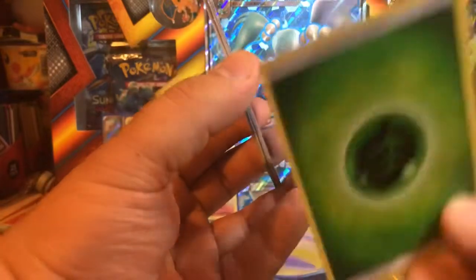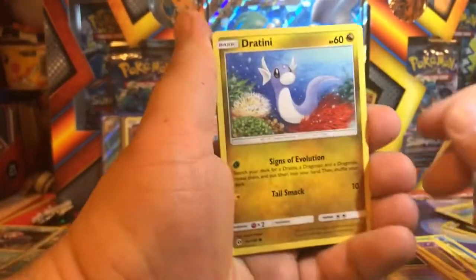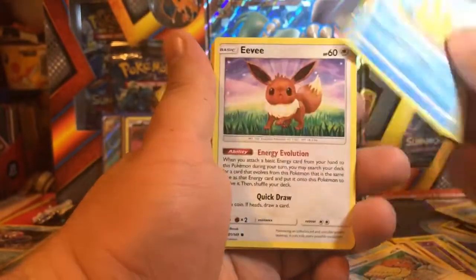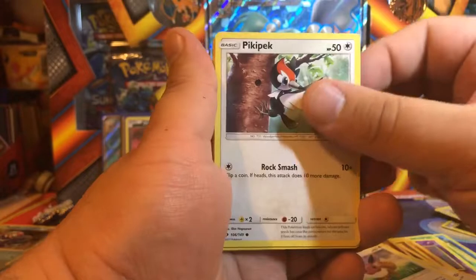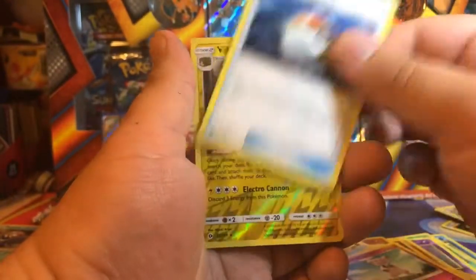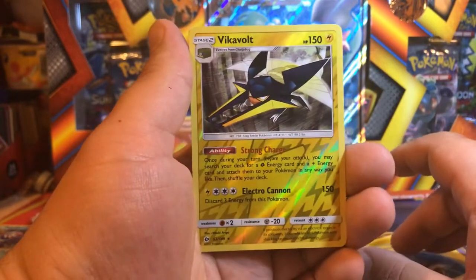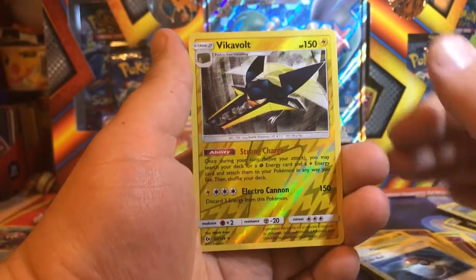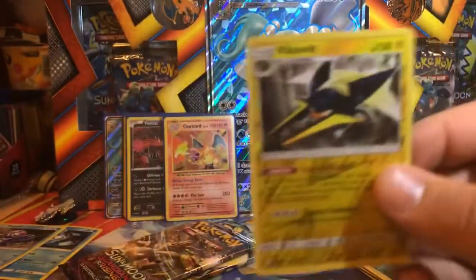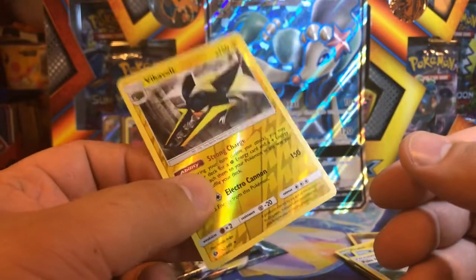For those of you looking, it is a grass type. Alright, so we got ourselves a Dratini, Spearow, Psyduck, Eevee, Pikipek, Metapod, Pokeball, got a Vikavolt reverse holo rare, so, I mean it's a reverse holo rare, but it's still a rare, and a Hariyama! Non-holo rare. That counts. I mean, it's technically holo, but it's not. Eh, you guys will know.